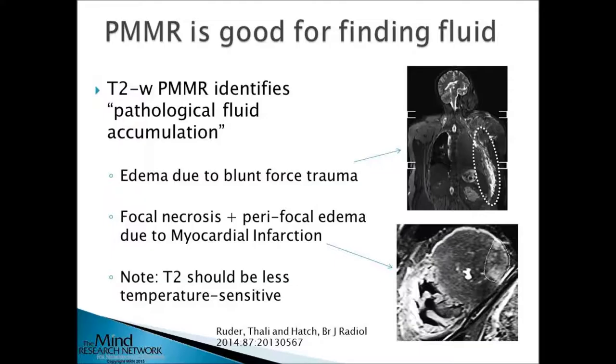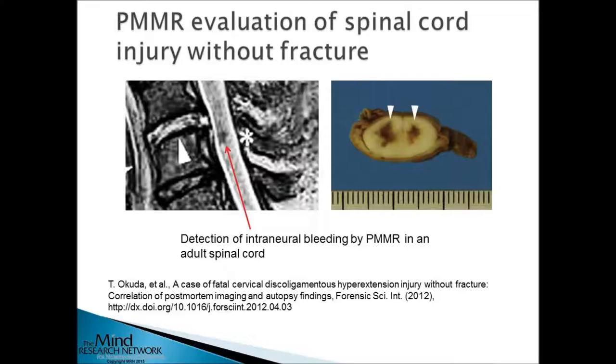And this is the cardiac muscle short axis. And this is somebody who suffered a myocardial infarction. So there's an area of focal necrosis right there. And then it's surrounded by parafocal edema that shows up right under T2-weighted imaging. And, you know, it's not surprising in some ways that right now T2-weighted imaging is kind of the go-to technique for postmortem MR, because T2 should be less temperature dependent than T1. And so you're more likely to be able to take clinical sequences out of the box and use them and have them work well.